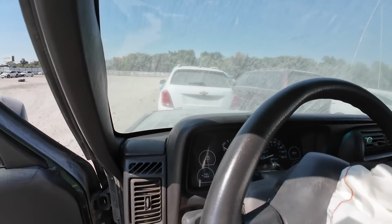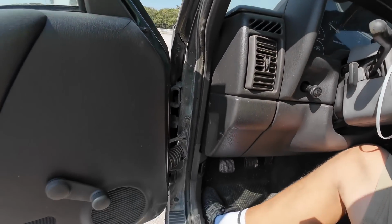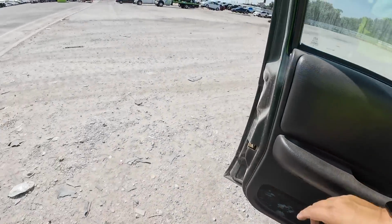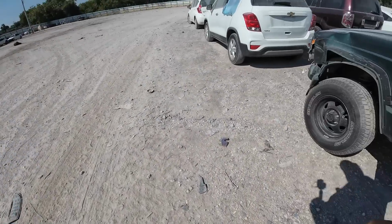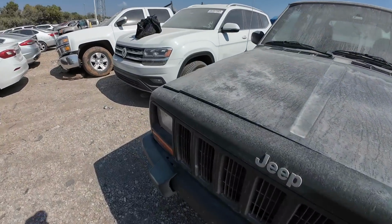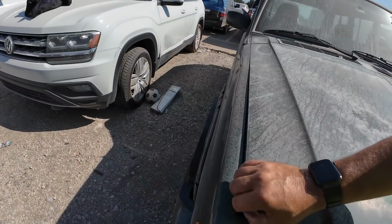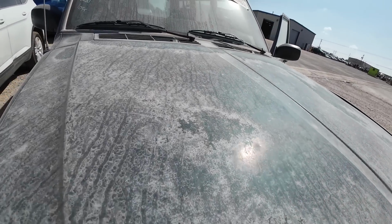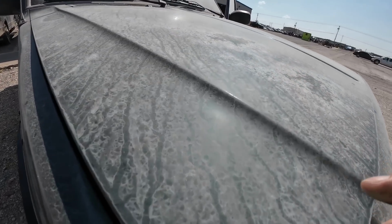What's the mileage on this? It doesn't say. It's digital. Pop the hood. You got the manual crank windows. It's got some nice Michelin tires too. It's gonna need a little work, and I don't know if we're gonna get this hood open. Everybody knows what a 4.0 looks like. I think we might get it open. Hold on. Oh, maybe not. I don't want to get my fingers caught.